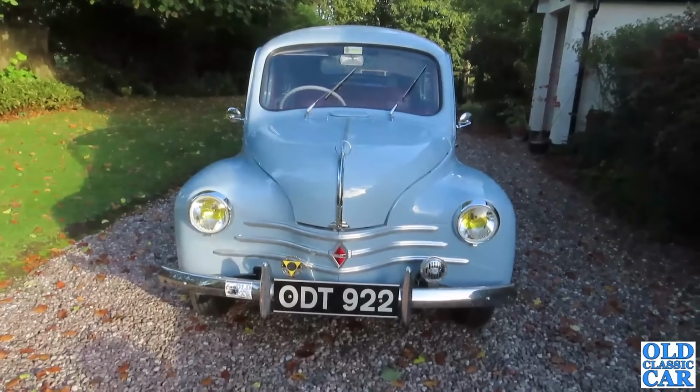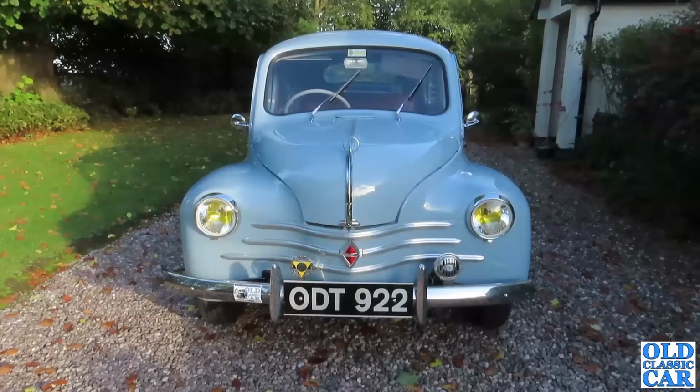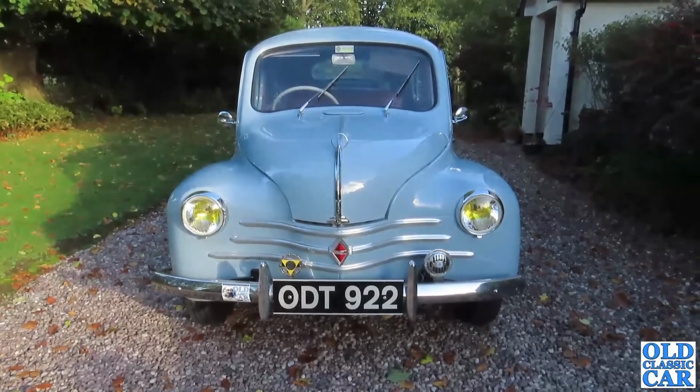So any opportunity I can get just to give them a bit of an airing, it always seems like a very good idea. And I think the Renault was quite happy to have a little run out after a few weeks of inactivity. So there we go.